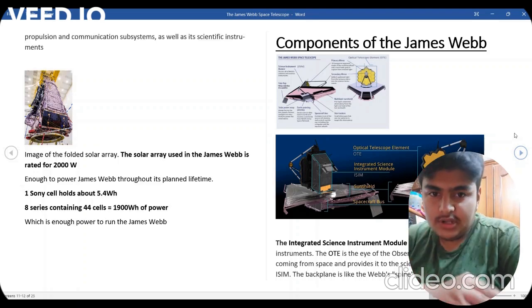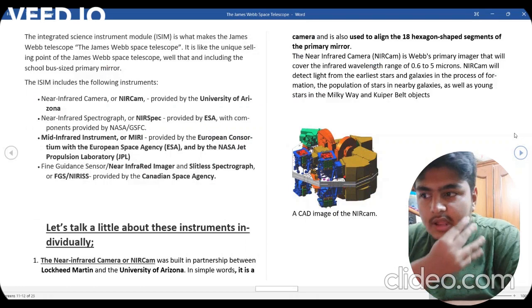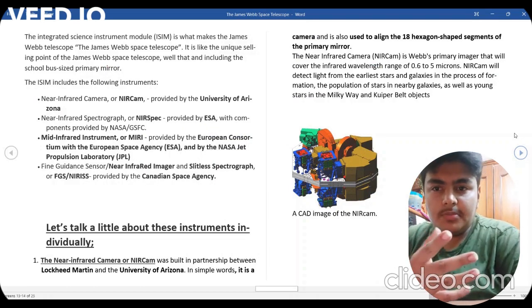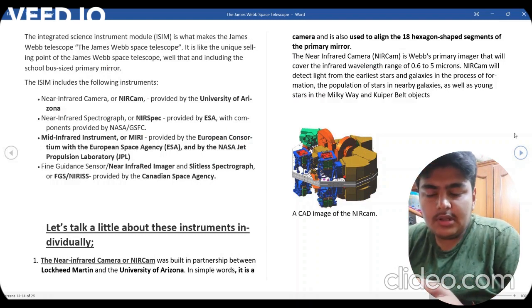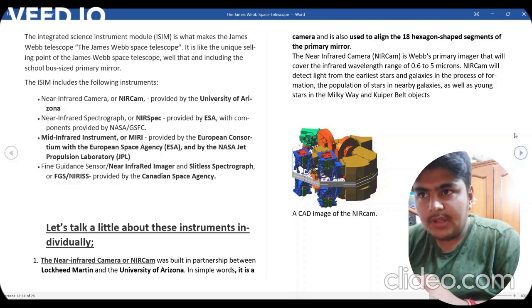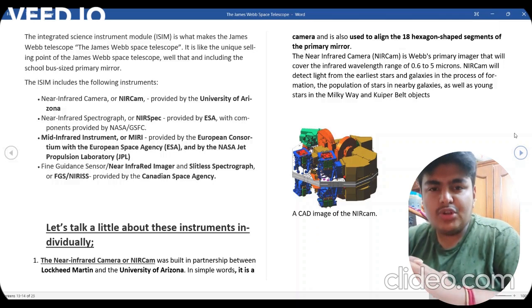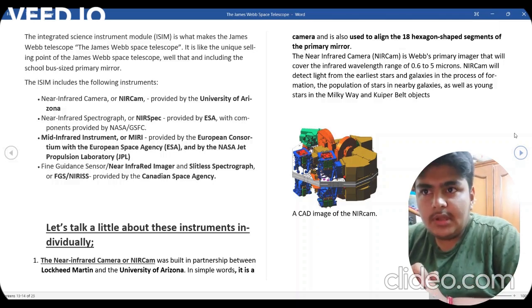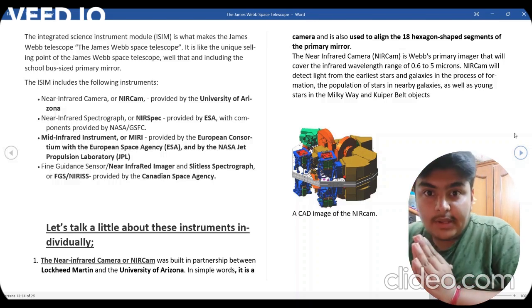There are 4 instruments: NIRCam, NIRSpec, MIRI, and the Near Infrared Imager. Let's talk about them a little bit deeper. NIRCam was built in partnership with Lockheed Martin and the University of Arizona. It's a camera and also helps control the 18 segments in the telescope. It primarily looks from 0.6 microns to 5 microns.